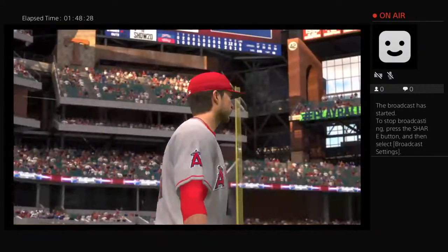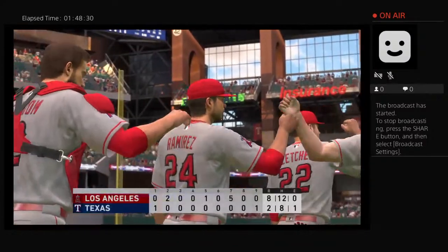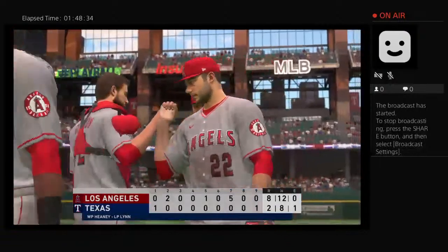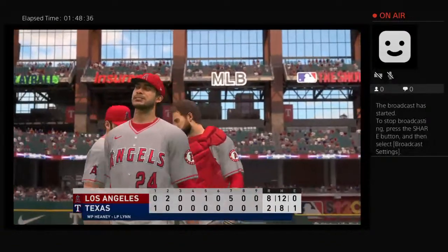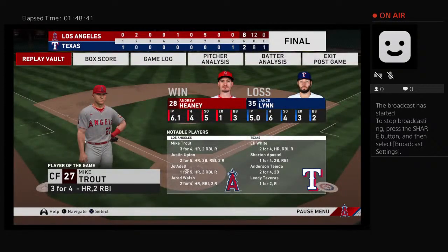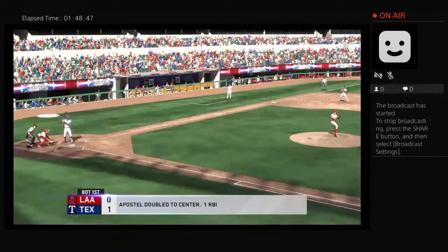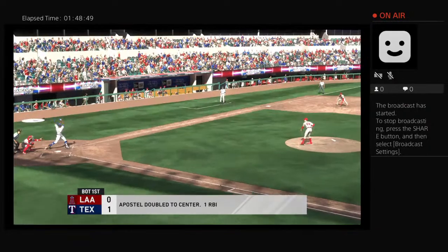Our final line score this afternoon. First for the victorious Angels, 8 runs on 12 hits. No errors. They left 9 runners on base. For the Rangers, 2 runs on 8 hits. 1 error. They left 7 men on base. Time of the ball game, 3 hours and 12 minutes.